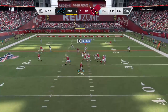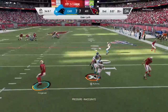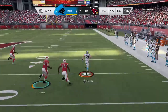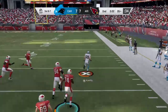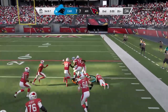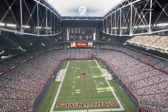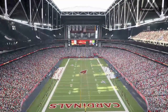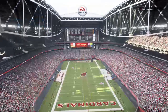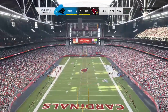To throw on 3rd down, Murray. Into heavy traffic, and it's intercepted. It's the Pro Bowler Luke Kuechly that picks it. And he will be brought down as time is now run out on this first half of action. Time for a break. We've hit halftime. 2 quarters down, 2 still remain. We step aside. This is the NFL on EA Sports.